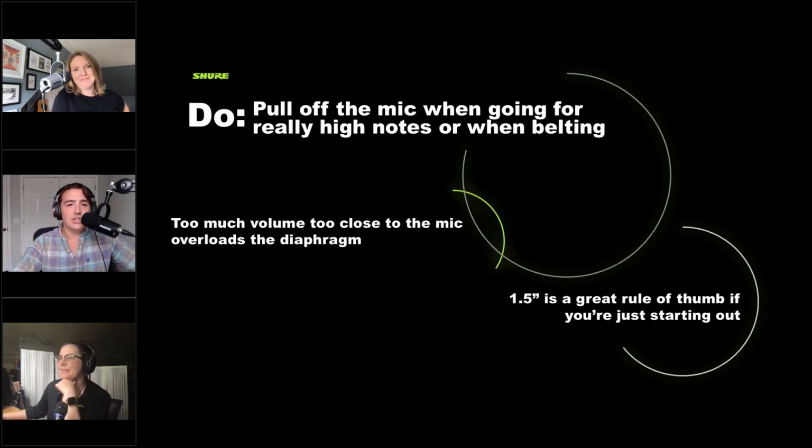Yes. I know this sounds kind of simple, but for the people just getting started, as we alluded to earlier, you do want to pull off the mic when you're going for really high notes or when you're belting. To put it into vocal terms, when the vocal cords close, they create more resistance to the air from your lungs. As a result, they vibrate faster and more loudly, creating really strong vibrations.